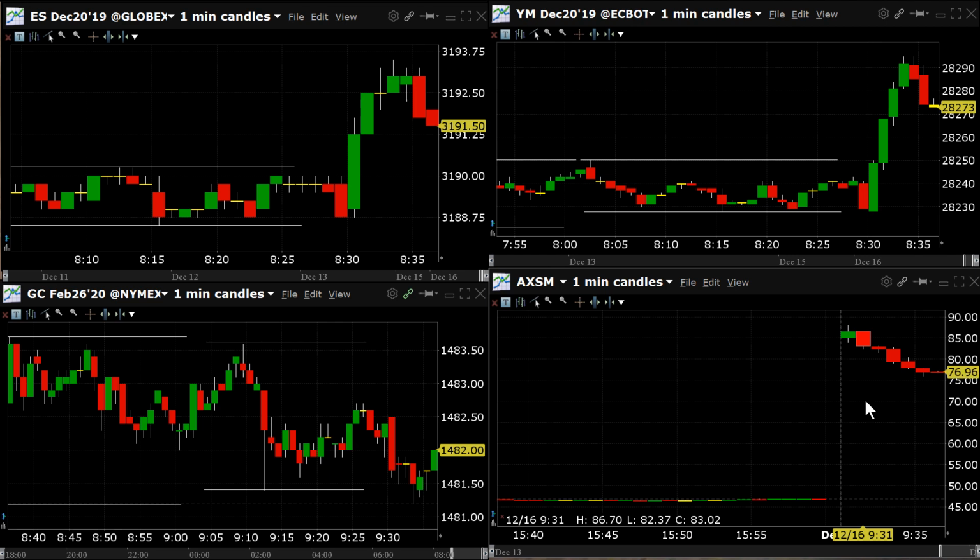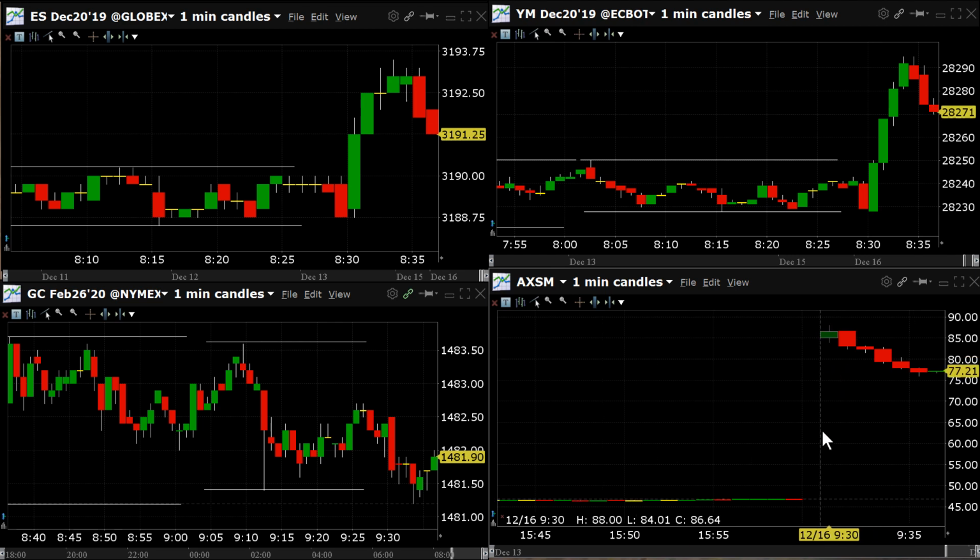There's one thing good though about these bigger stocks, is that they do move more ticks. And so if you have the money to play with them and get a decent amount of shares, you can really make a lot of money with them. A lot of money.